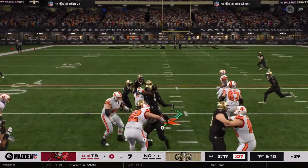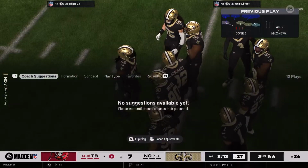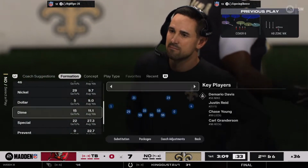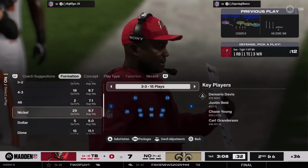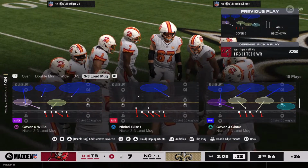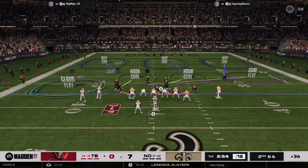Here's the give to Irving. And he'll scurry forward for a pickup of 3. That is just a good, solid run right there. I know it's pretty basic commentary, but sometimes football can be basic. It keeps you on schedule, that kind of yards per carry, and you move the sticks. 4 yards on that first down run. Here's 2nd and 6.